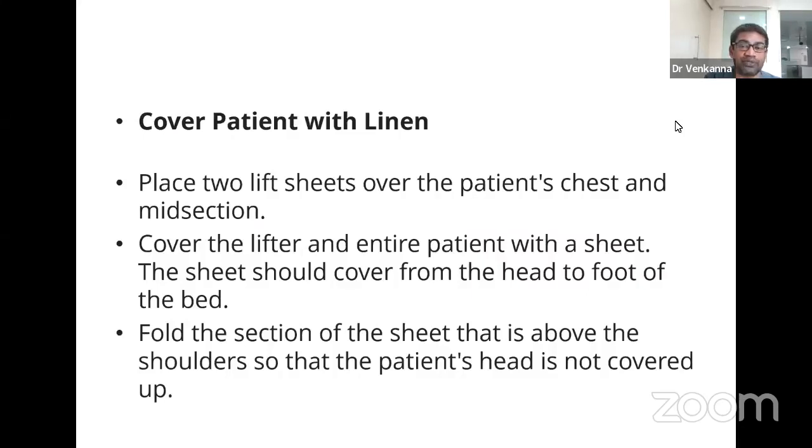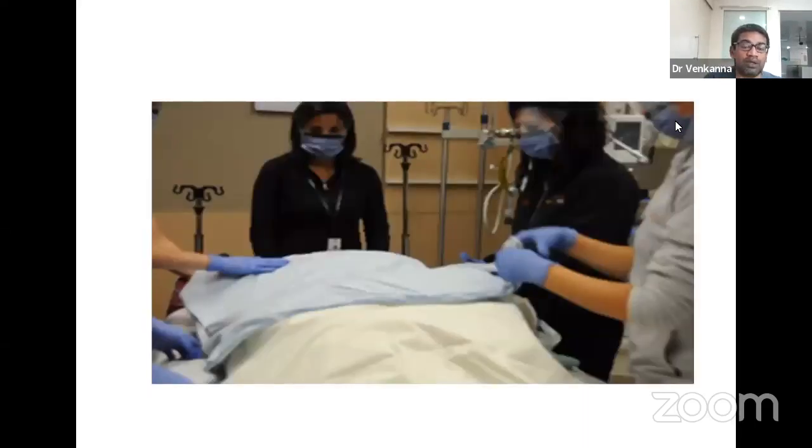The next step is to cover the patient with the linen. Place two lift sheets over the patient's chest and midsection. Cover the lift sheets and the entire patient with the sheet. The sheet should cover from head to foot of the bed. Fold the section of the sheet that is above the shoulder, so the patient's head is not covered up. In this picture we can see the patient is covered with the linen from head to toe and with the face open.